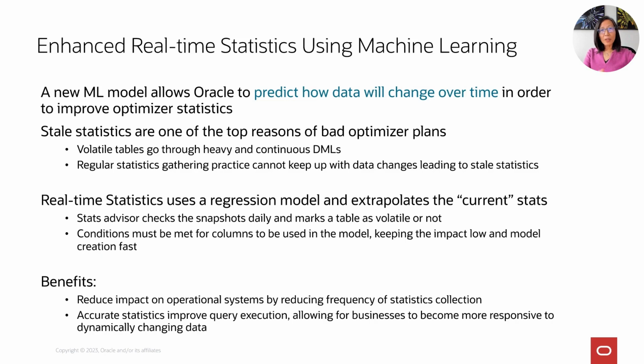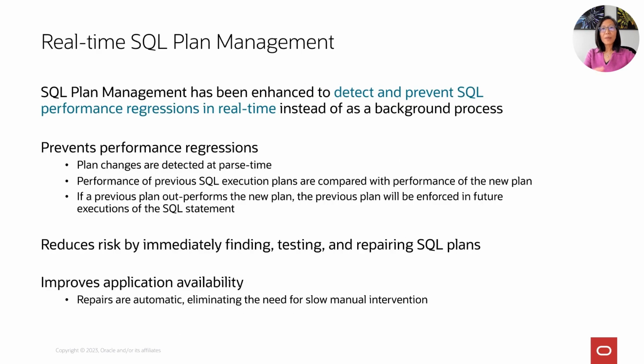We're adding machine learning to improve the accuracy of real-time statistics. This change allows us to better predict how data will change over time, thus providing better information on which to plan query executions. This reduces the need for those expensive statistic collection jobs and reduces the impact on operational systems.